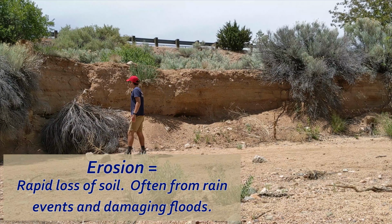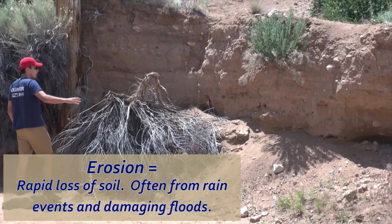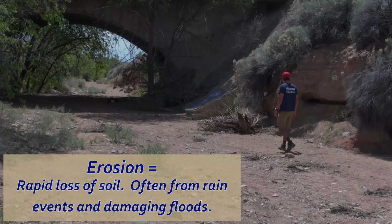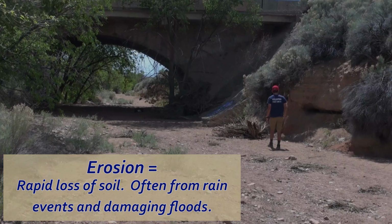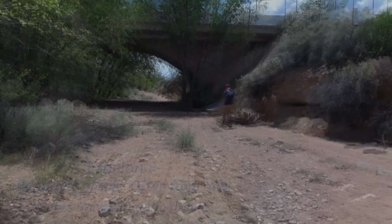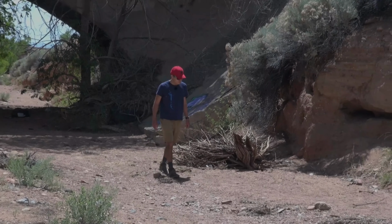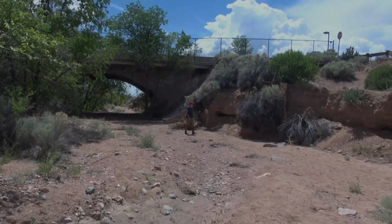Look at this erosion right here. I bet that the water is really fast coming through here because of how much of this cliff is gone. I hear that this arroyo is fed by water all the way up from St. John's College. That's a lot of land and a lot of water to be fed through this right here. That must be why there's so much erosion.